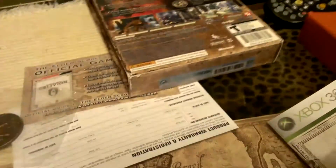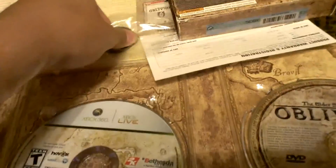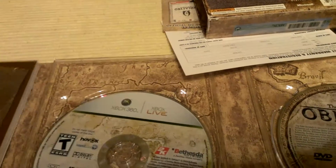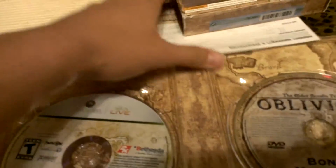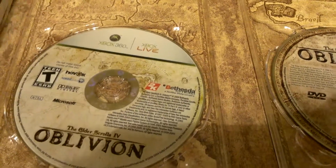When I opened it up, I saw the back, and it said it came with a coin, and the coin wasn't in there, but the lady had the coin at the front counter, which is really cool, because this is a really cool collector's piece, definitely. Even for somebody who's never played the game like me, I still think it's really sick. So that was really cool for 15 bucks.